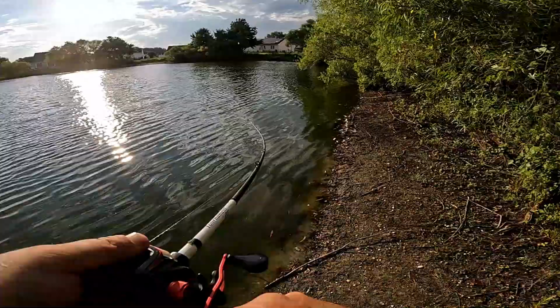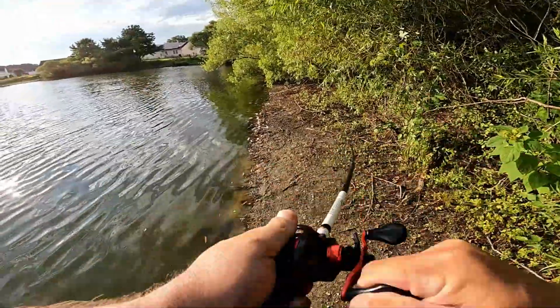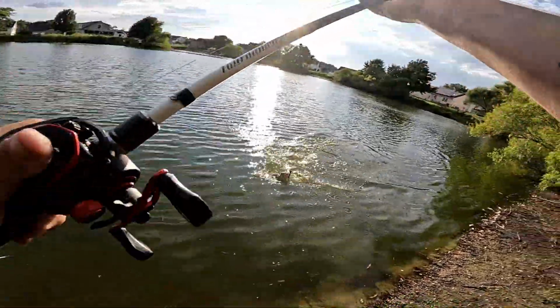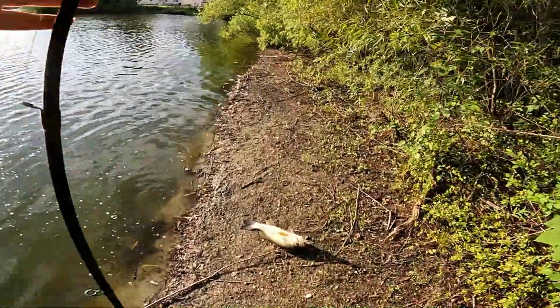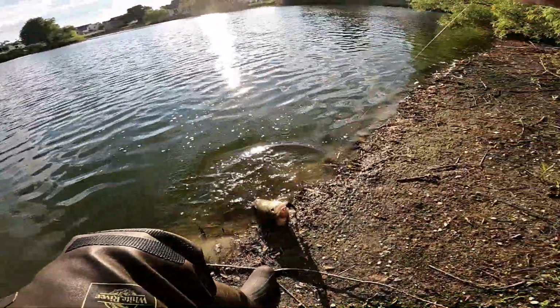There's a fish right there, guys. Fish on. All right, I felt him slam that bait. Nice. There we go, that's a nice one. Big, big fish on a big, big bait. 2.5, 3 pounds. Woo! So he's a jumper.